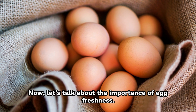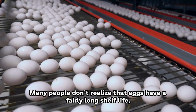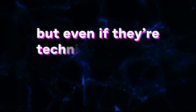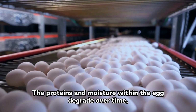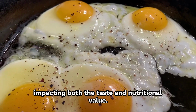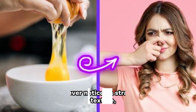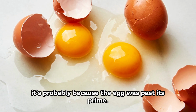Now let's talk about the importance of egg freshness. Many people don't realize that eggs have a fairly long shelf life, but even if they're technically safe to eat, the quality declines as they age. The proteins and moisture within the egg degrade over time, impacting both the taste and nutritional value. If you've ever noticed a strange smell or texture, it's probably because the egg was past its prime.